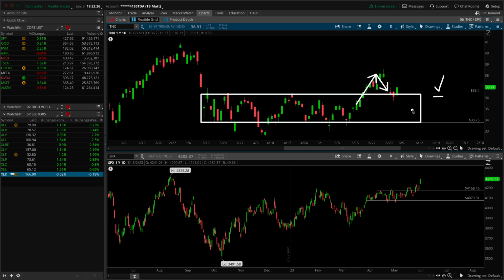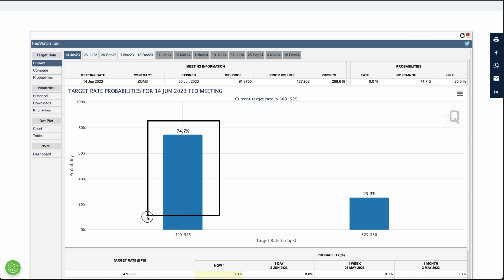Let's take a look at some fundamentals. So the tracker tool is back to showing higher odds of a pause for the next meeting, although the Fed is using the term skip, and that meeting is going to be on June 14th.